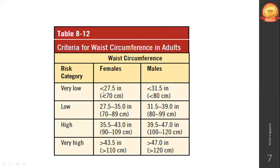So for females, about waist circumference, we will talk in inches, because people wear jeans or trousers, and usually you go by the inches. In centimeters you may not understand. For example, 32 waist, 30 waist, something like that, it is in inches. So we'll go by the inch value. Women who have a jeans waistline that is less than 27, they go for a 26 waist size, something like that, means they are very low. Their risk category is very, very low in terms of cardiac issues. And for males, men who have less than 31 inch waistline, very low.